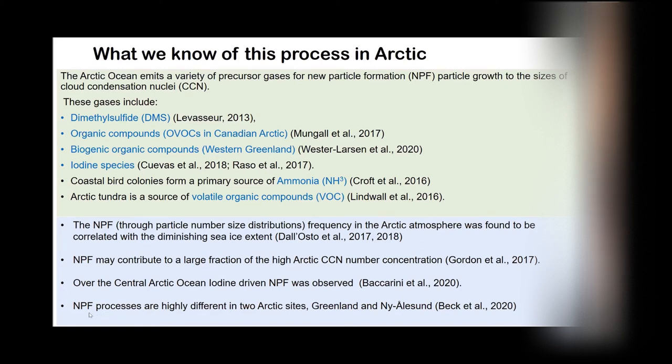The last study is from our group. This is the NPF processes. We have tried to check what the processes are over two Arctic sites, one is Greenland and one is Ny-Ålesund. And this was published in GRL this December, very recent. I will present the findings of this paper and a group, how this chemistry of gases affects new particle formation, particularly in Ny-Ålesund. So this is a stemmed out publication from the project which I'm presenting.